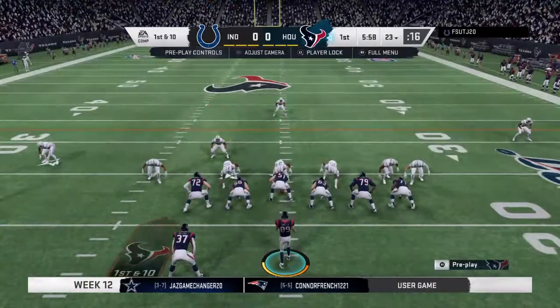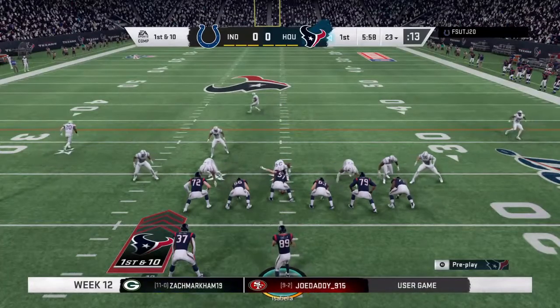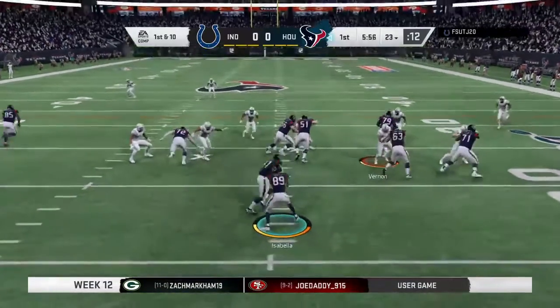Let's go now. 8, read. Hey, let's go. Let's go.